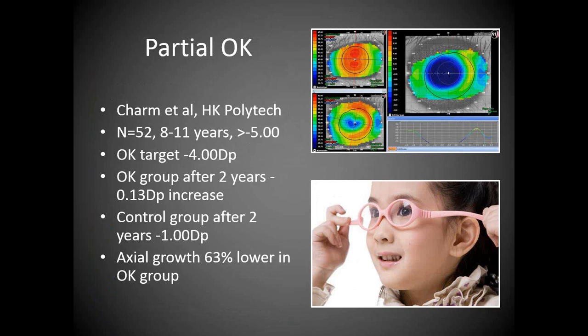group versus the control. So it appears that even when we do partial ortho-K, if we have a young child that's progressing very, very rapidly, and we can't expect to achieve a full 6 or 7 diopters of ortho-K, we can do partial ortho-K, dispense glasses over top, and we will still have a myopia controlling effect from the lenses.